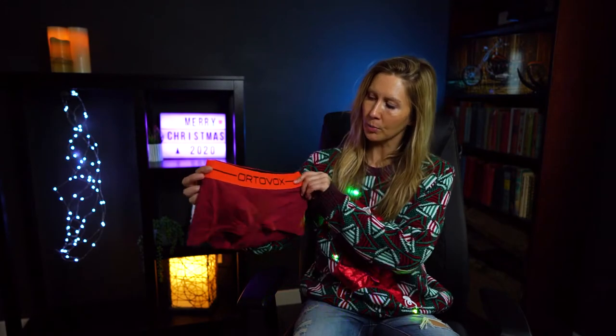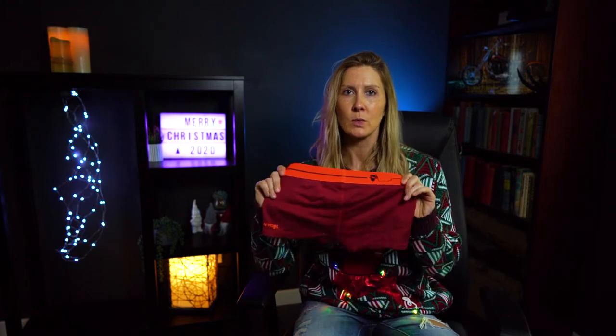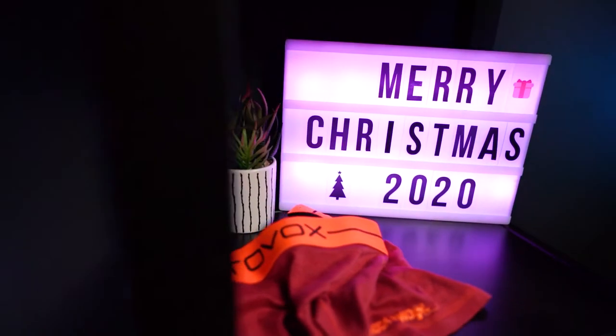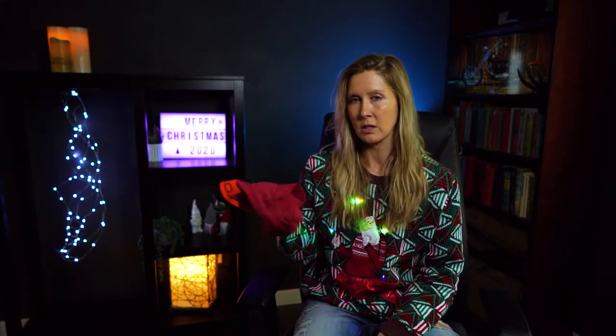Next up in the $50 to $60 price range is wool underwear. These ones are by Ortovox. I have a review on them on my Hiking Undies video. They're wool, they are antimicrobial, they're cute. I love them. And they're just a nice little gift that you can give to someone that's in the $50 price range. Tons of different brands out there. There's Smart Wool, there's Norrøna, Marmot, Patagonia, you know, kind of basic, easy, not too personal for your loved ones, maybe for your sister, but don't do that.